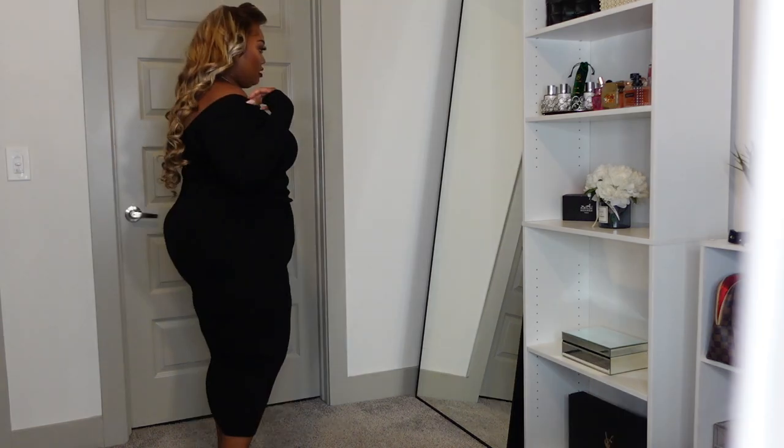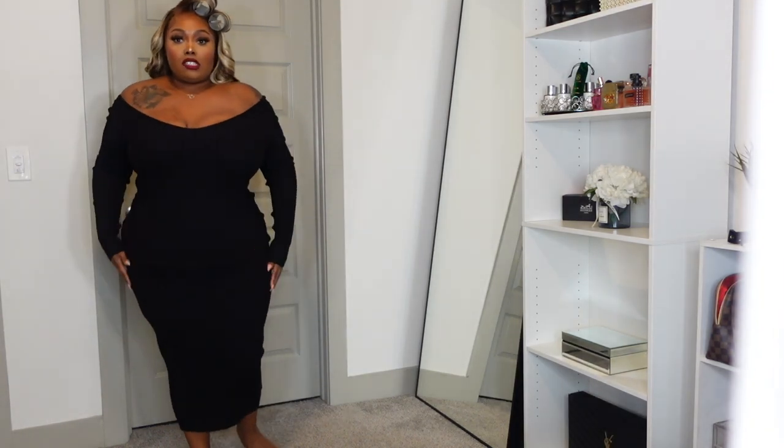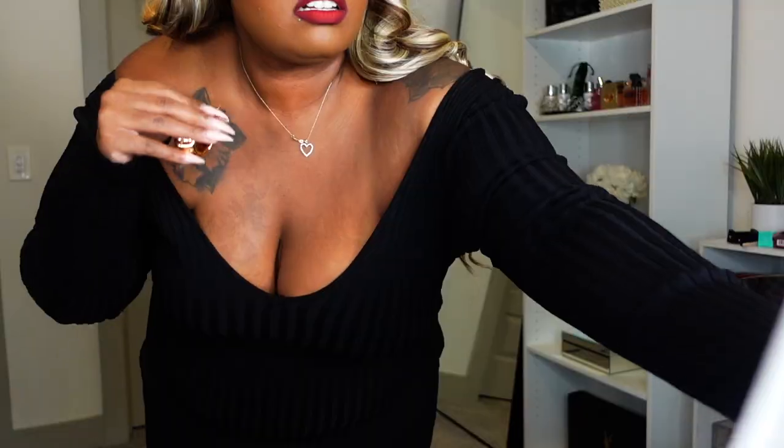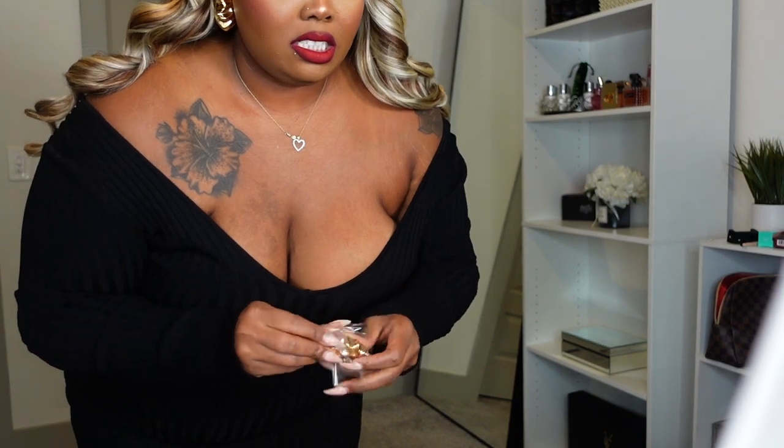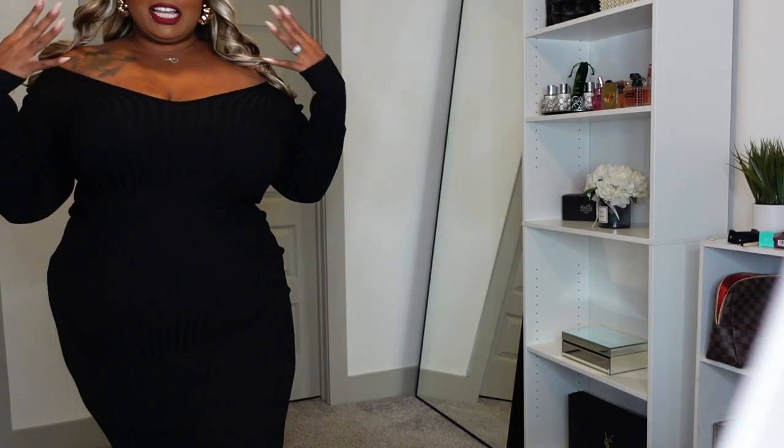Dress is from Fashion Nova. So let's get into it. I think off the shoulders is so cute. For jewelry, I'm wearing these. Ain't they cute? That is cute. Oh, I feel like the earrings are doing enough.